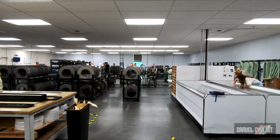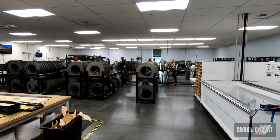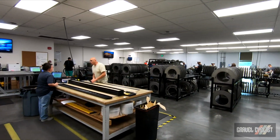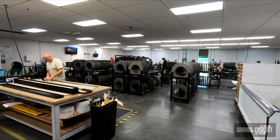So back there, you see our layup operation, and that's where we can't go back too deep into just because it's a lot of proprietary stuff going on there. But basically every one of those, when we talk about machining a lot of aluminum, every one of those discs you see is a wheel mold.